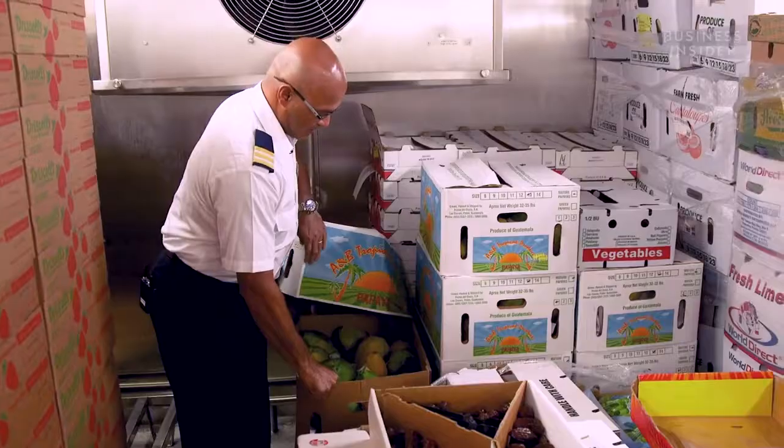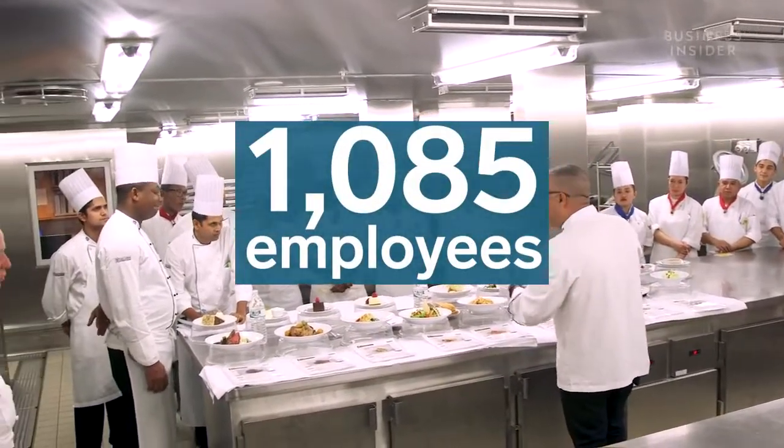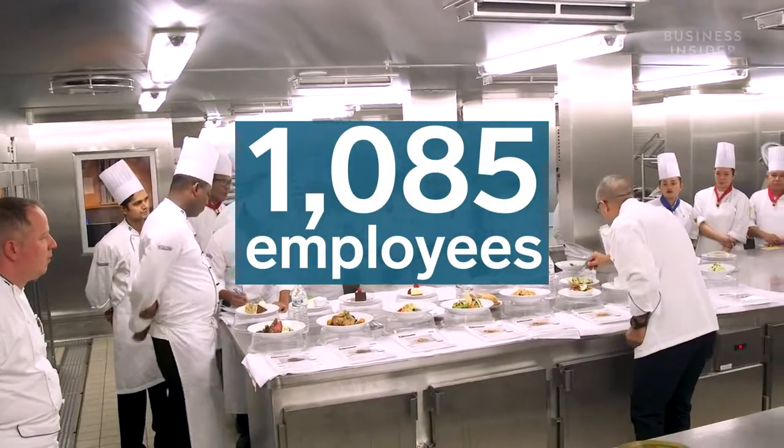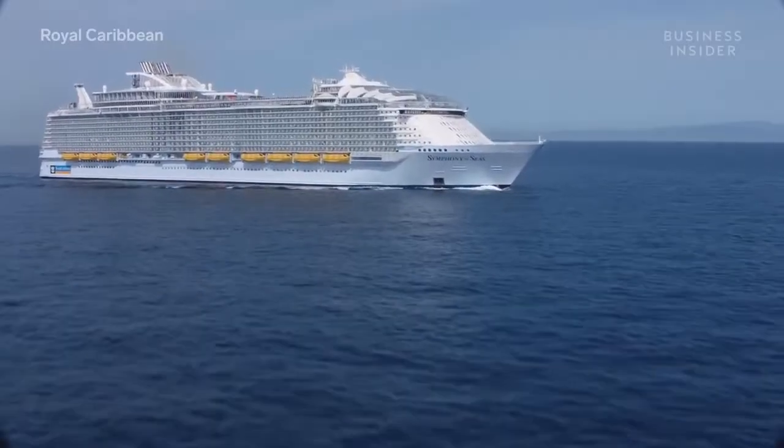Between the chefs, inventory crew, waiters, and dishwashers, it takes a team of 1,085 people to keep this massive operation going. Together, they cook nearly 11 million meals each year, and they're doing it all on a moving ship.